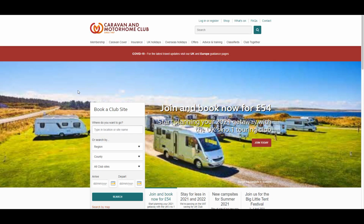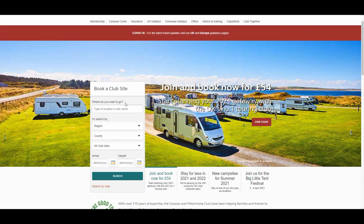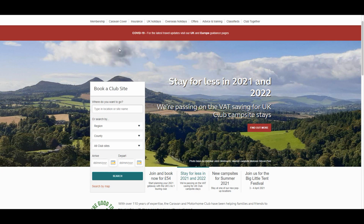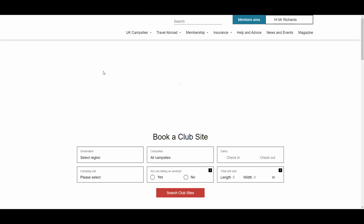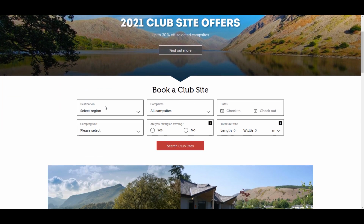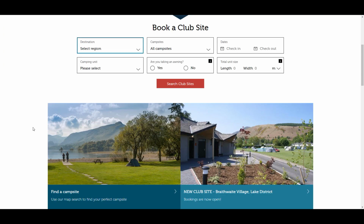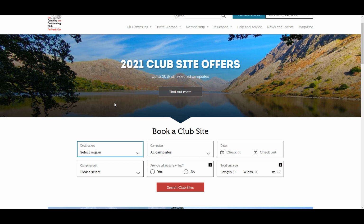And most of you have probably used the Caravan Club. So you physically type your location in there, what region, and you can search for CL sites and your larger sites as well. And also a member of the Camping and Caravanning Club, so you can search anywhere on that, select your region, similar sort of process. So that's where we choose where sites we want to go to.